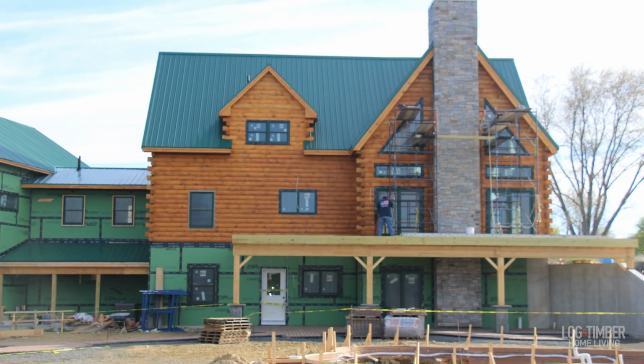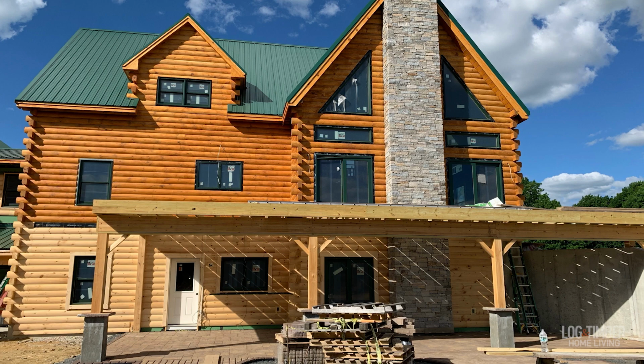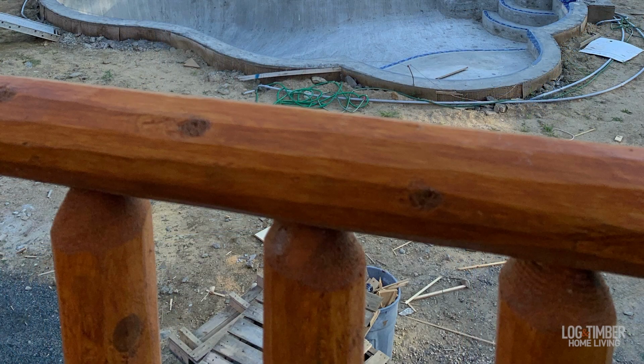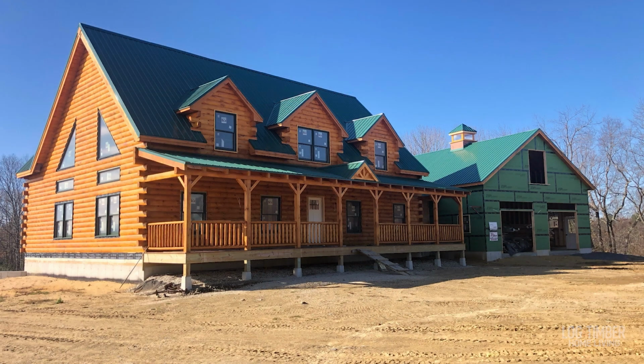Other finishes you're asking about or mentioning, as far as the porches, decks, pressure treated, anything that's exposed to the elements that maybe is going to have water or snow sitting on it for any length of time, we do provide that in our package. Railings, whether they be pressure treated, or we also offer a round cedar rustic railing that a lot of people like, and those are very nice.